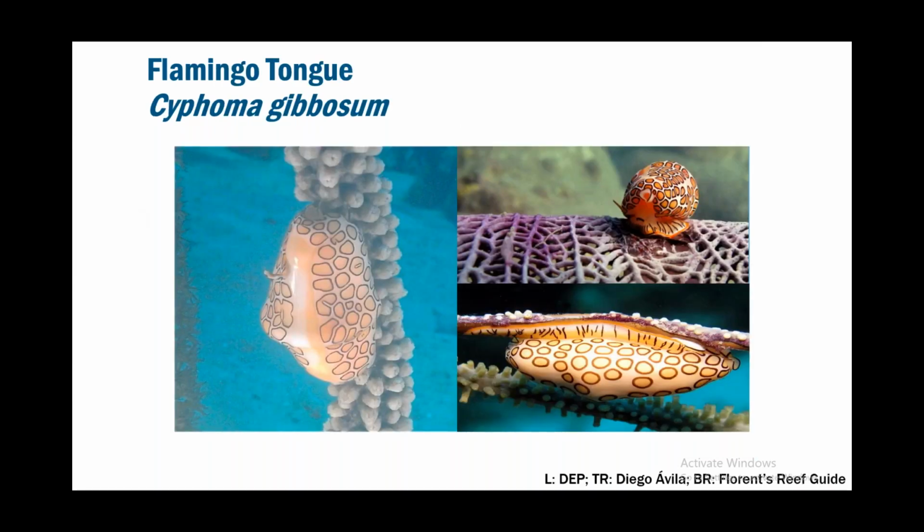This is called the Flamingo Tongue, or Cyphoma gibbosum. So the Flamingo Tongue, these are all predatory sea snails, and they're known to some as the false cowries. And I'll show you in the next slide basically how their shell looks very close to probably what you know as cowries. So the Flamingo Tongue, they feed primarily on soft corals, and they use that hard tongue that I mentioned, that radula, to scrape the polyps off of these soft corals in order to eat them.